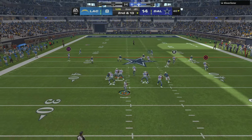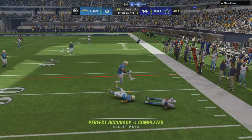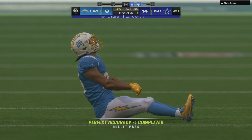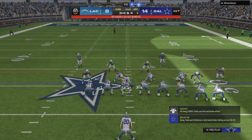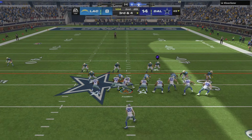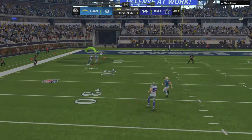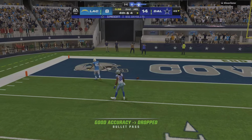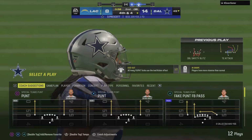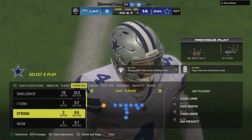A 2nd down throw for Prescott. He finds his man, Pollard. And he'll be brought down just shy of midfield at the 49-yard line. Here's Prescott. He'll fire deep downfield for Lamb. And this is dropped. Oh, it's incomplete. He had a big gainer in his sights, but he could not reel it in.